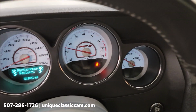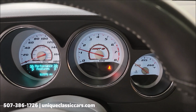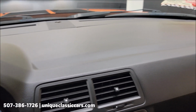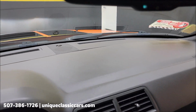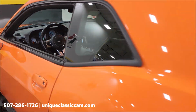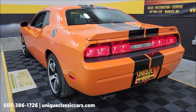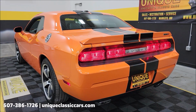You would have your performance features over here, which you can scroll through the information center. I do have one tire that's a little bit low. I'll have the service guys pump that up so they're all equal before this one is shipped out. Just wanted to get the pictures and video online. All right. Slip around back so you can hear this one run. Sounding pretty stock, no crazy exhaust, anything like that.